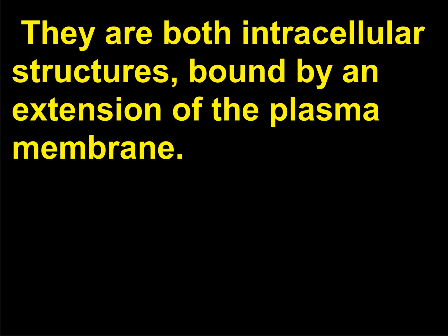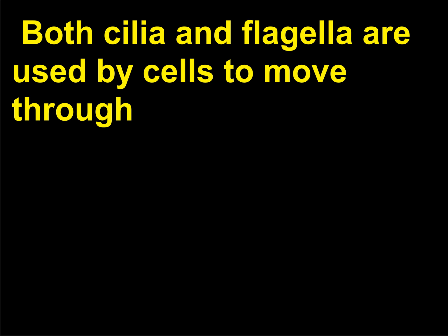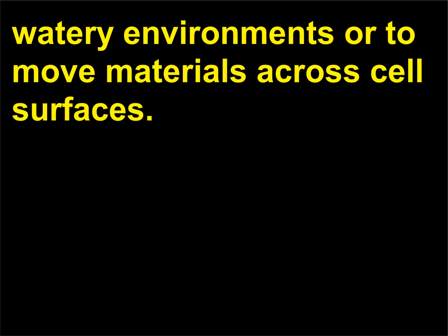They are both intracellular structures, bound by an extension of the plasma membrane. Both cilia and flagella are used by cells to move through watery environments or to move materials across cell surfaces.